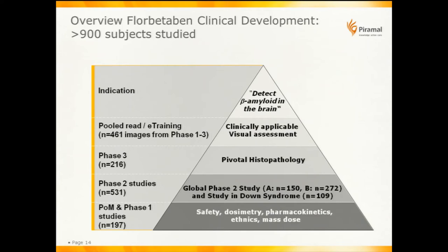And then a pooled read study. We combined a lot of the images from a number of these studies. Overall, in the pooled read study, we had 461 images. Overall, in the development program, we had almost 900 images that were submitted to the FDA.